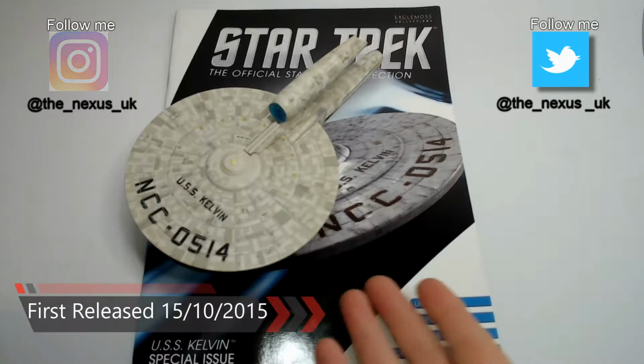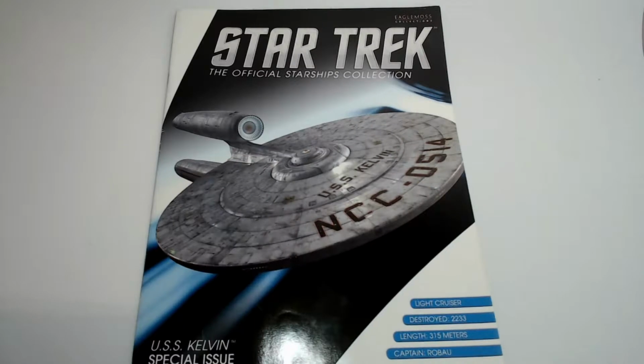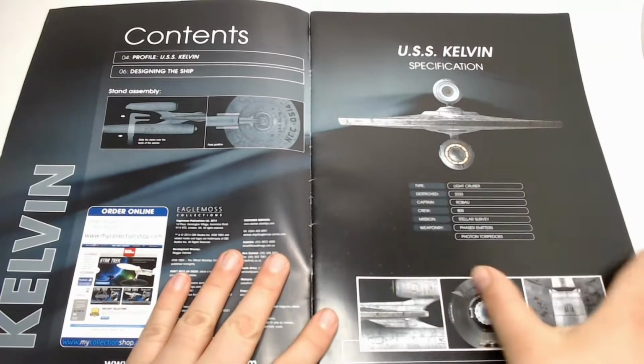Here's the Kelvin, here's the magazine, but firstly what we're going to do is go through the magazine first, as we always do. So this is the magazine, obviously all about the Kelvin.